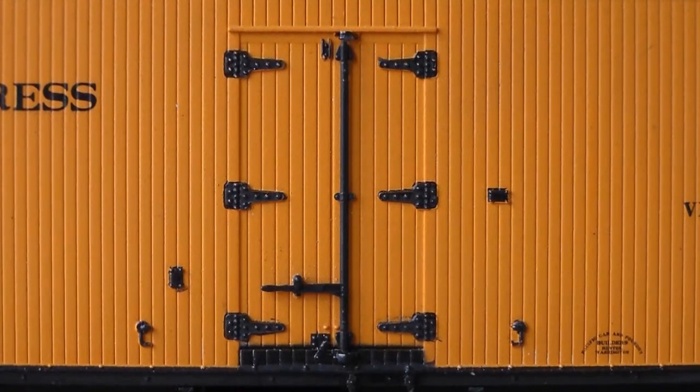The little bolts, I still haven't gotten all of them. They are orange where they should be black. And again, with the latches and several other pieces of detail, I had to go over with my black paintbrush. So that is one issue I found wrong with this model.